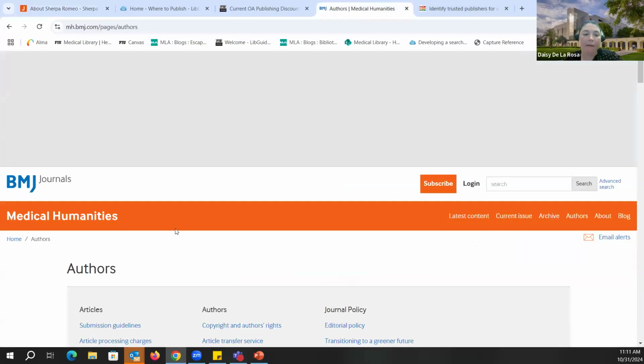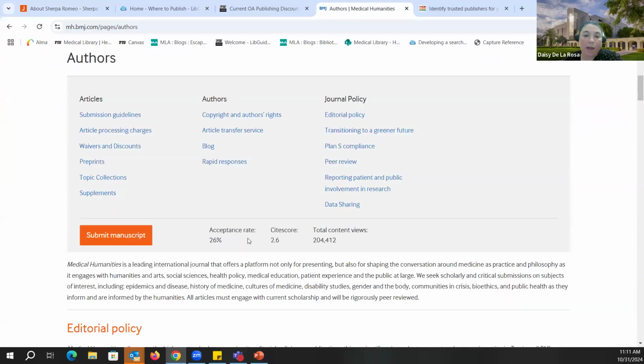Yeah, I have it here. So here, they do say right from the beginning that their acceptance rate is 26%. So they do have that.